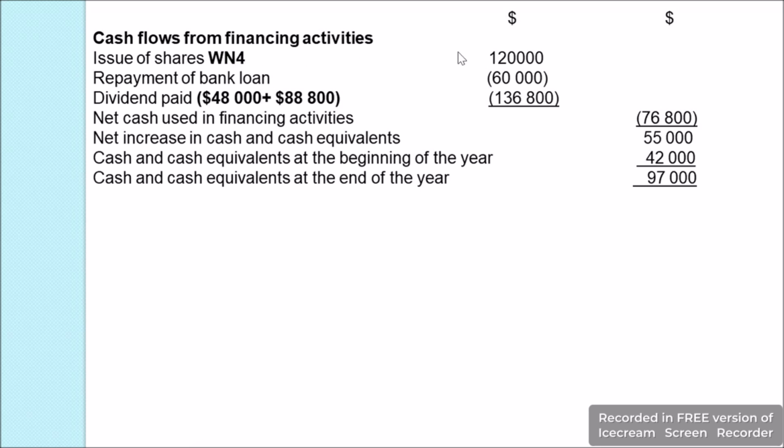Next, we have the cash flow from financing activity, where we have the issue of shares, which we have calculated in the fourth working notes as $120,000. As this is an inflow, this is added. The repayment of bank loan, this is an outflow which was given as $60,000. As this is an outflow, we subtract. Then the dividend paid, which we have calculated as $48,000 as final dividend, and the interim dividend of $88,800. Together it will be $136,800. As this is an outflow, we subtract. So 120,000 minus 60,000 minus $136,800.